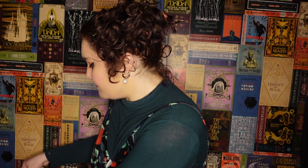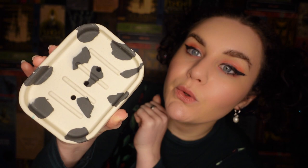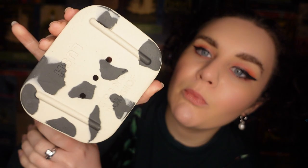We have the Phoenix soap dish. So this cute little guy is going to match mine and James's new bathroom so well. So these are handmade in the Granby workshop. It is very cute. I kind of feel like we've got 101 Dalmatians in the room with us. So these are £15 and they are incredible.